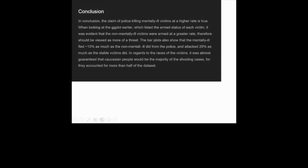So in conclusion, the claim of police killing mentally ill victims at a higher rate is true. When looking at the ggplot earlier, which listed the armed status for each victim, it was evident that the non-mentally ill victims were armed at a greater rate. Therefore, they should be viewed as more of a threat. The bar plots also showed that the mentally ill fled 10% as much as the non-mentally ill did from the police, and they attacked 29% as much as mentally stable victims did.